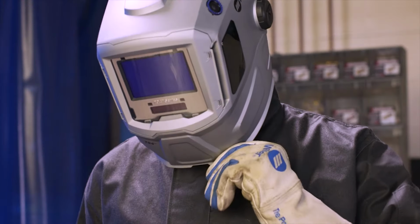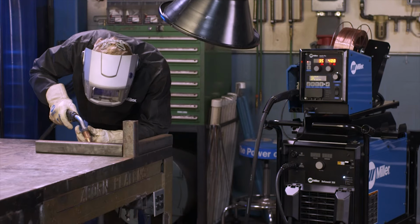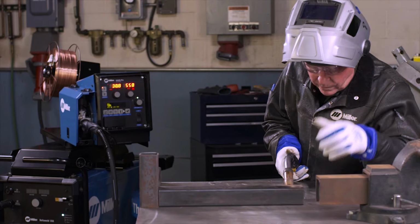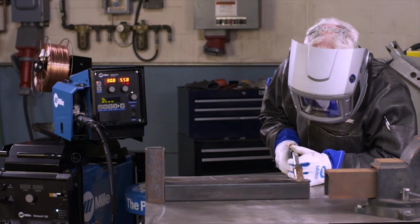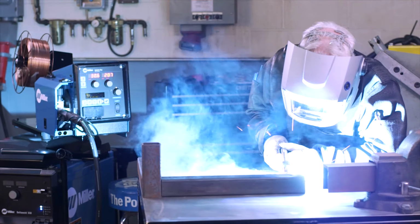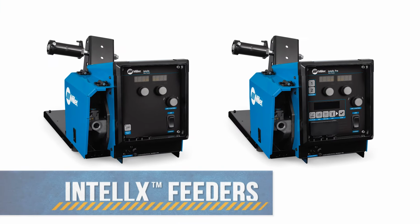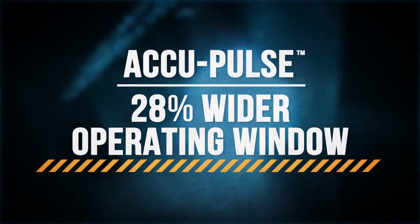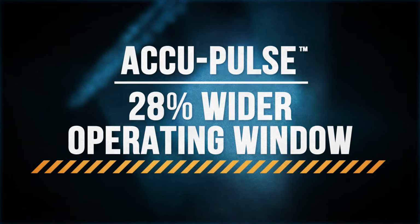It's quick and easy for new welders and every welder. To be productive, multiple feeder options let you make the move to pulsed MIG. Accu-Pulse technology delivers a more forgiving arc with a 28% wider operating window, so every welder can produce better results.